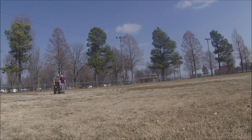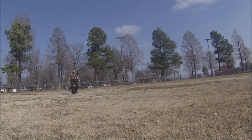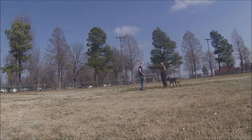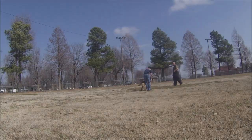So here you see him again. He goes between my legs. The officer tells me what to do, and the dog goes and starts escorting. He tells me to raise my arms up, and I raise it, and then I try to escape. The dog apprehends me once again. So we go through these drills. It's fun and it's hot, like I said, so we're taking it really easy.